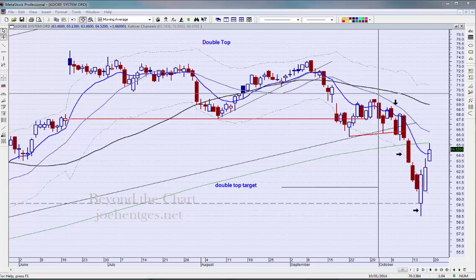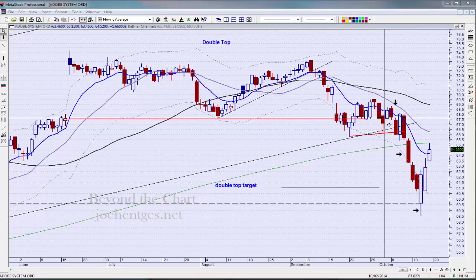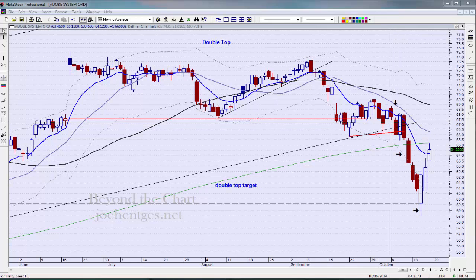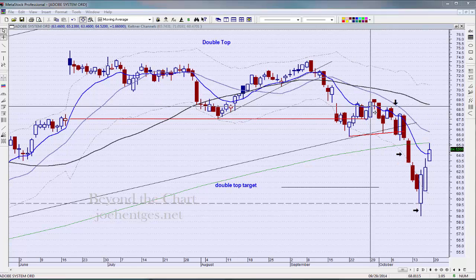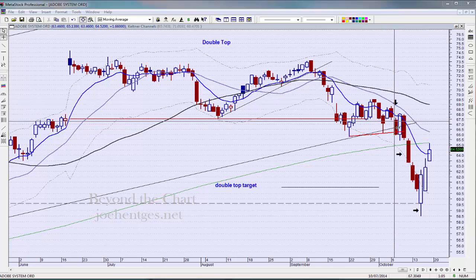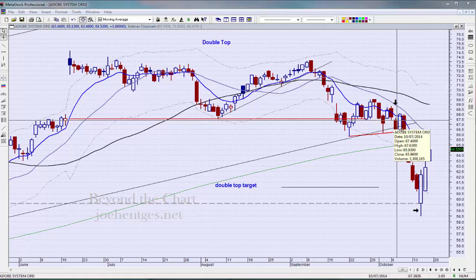Well, let's go ahead and dive in and look at Adobe and Pandora, which are two that I got out of last week. Adobe, as we got in on the 7th, same thing on Pandora. We got in on October 7th. We had this break of the two-day low here, which is what I was looking for after the little pullback. It had pulled back a couple of times, and then we finally got this little play here. It worked out pretty well.